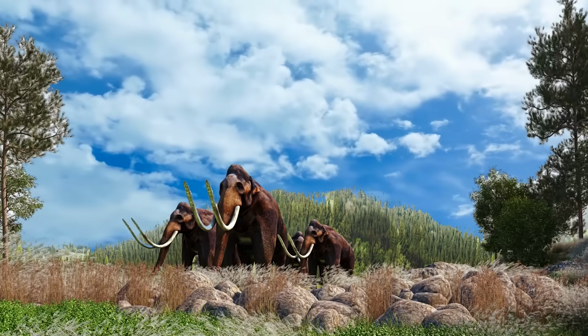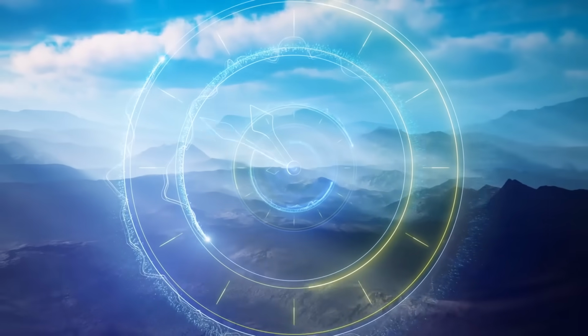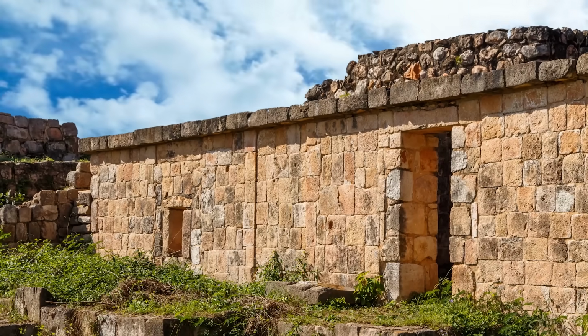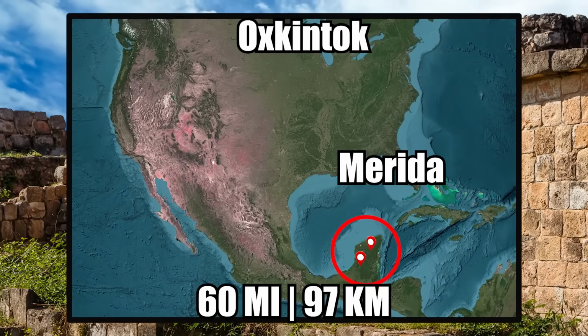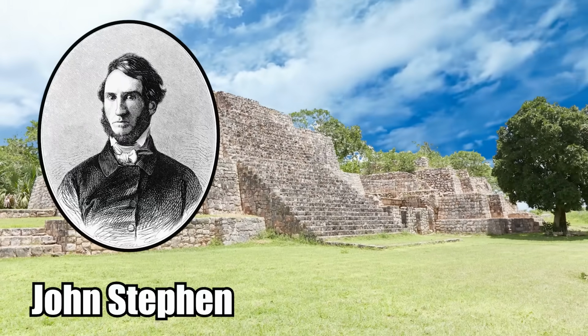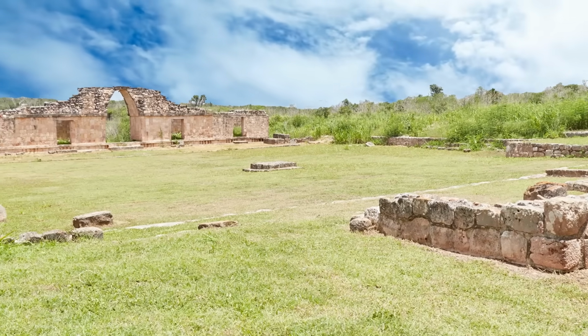The Maya's deepest root reaches as far back as the Pleistocene epoch. Yes, it is just as old as it sounds. The proof can be found at the forgotten city of Oxaca, located around 60 miles south from the capital city of Merida on the Yucatan Peninsula. The city was initially explored by the travel writer John Stephen in 1839. Since then, it's mostly been overlooked by scientists.